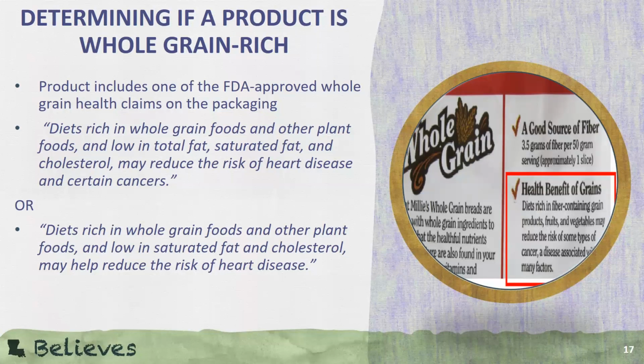Another way of determining if a product is whole grain or not is if the product includes one of the FDA approved whole grain health claims on the package. The first one is diets rich in whole grain foods and other plant foods and low in total fat, saturated fat, and cholesterol may reduce the risk of heart disease and certain cancers. Another one is diets rich in whole grain foods and other plant foods and low in saturated fat and cholesterol may help reduce the risk of heart disease.